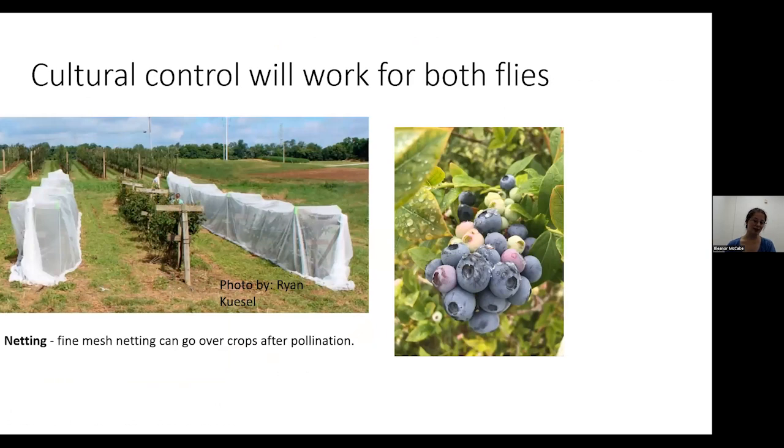So there are also a lot of cultural controls that will work for both flies. Ryan Kusel was a PhD student in the department who graduated last year, who did a lot of work with fine mesh netting. This can go over the crops after pollination, and it really reduced the amount of spotted wing Drosophila in the crop. That will also work for African fig fly as it's a larger fly. So anything that's excluding spotted wing will also be excluding African fig fly.